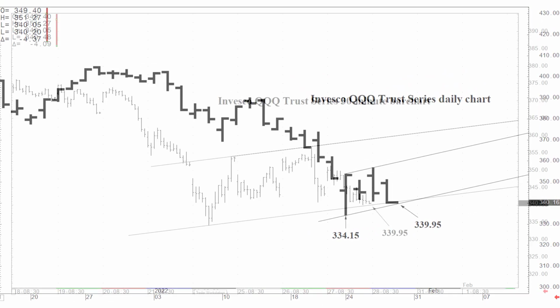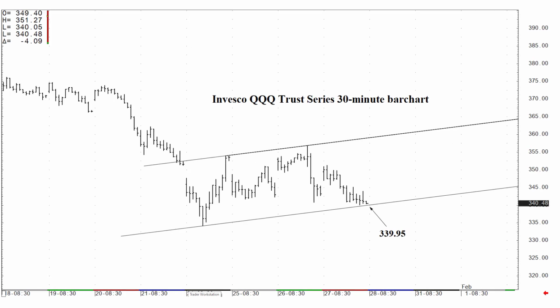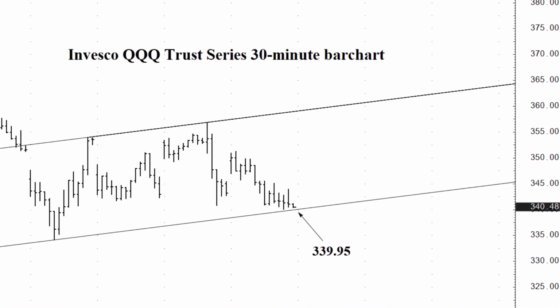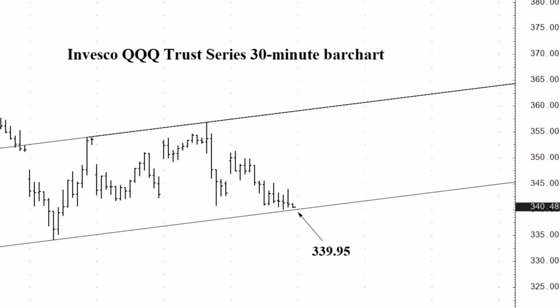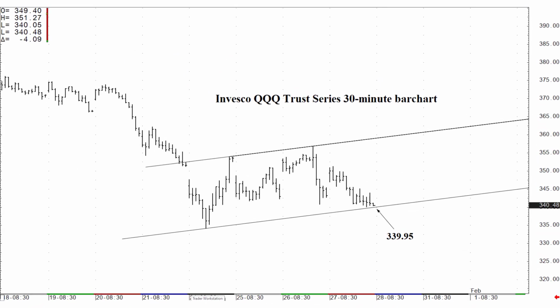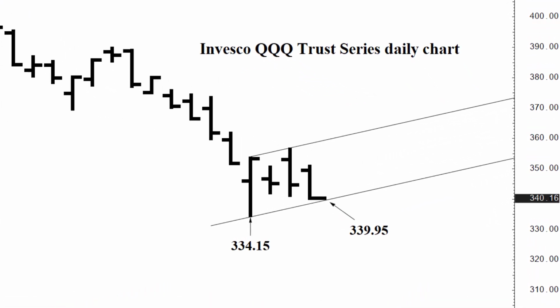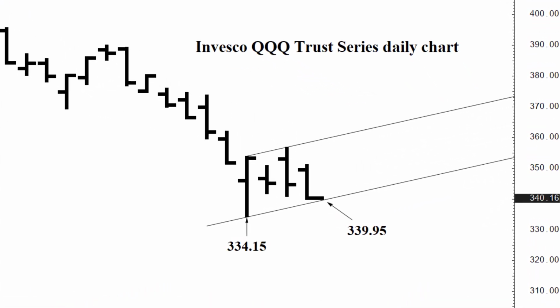Now, I'll show this actually on the 30-minute chart. It's a little more fluid and understandable. You can see the proper context of the different rotational highs and lows upon which this formation is based. And the daily chart has the same exact points. It averages out at 339.95. So if we break 339.95, then yes, that 334.15 low is anticipated intraday. But I do think that as the day wears on, if we break 339.95, 334.15 is expected pretty quickly.